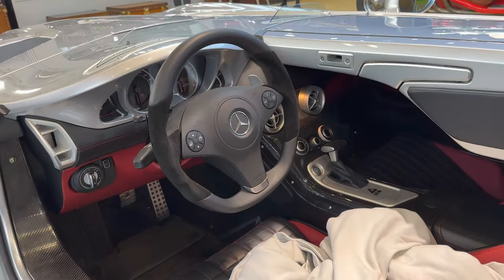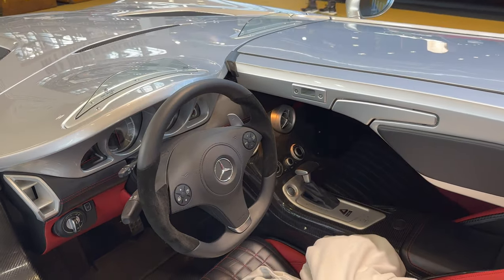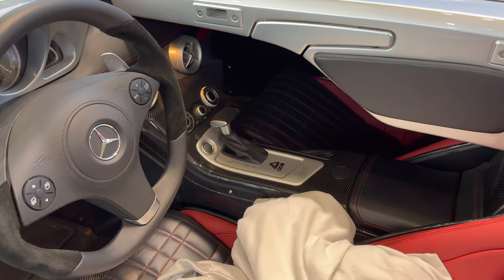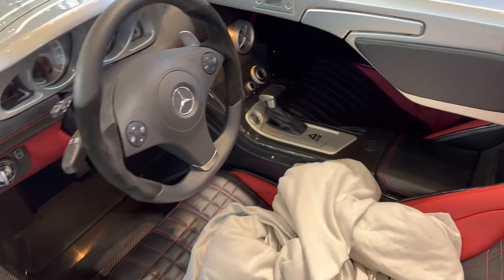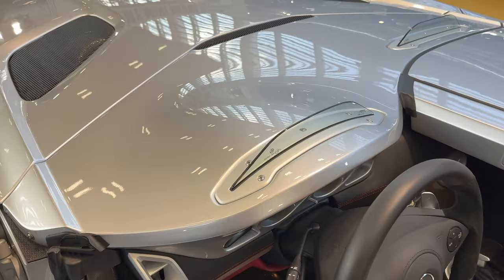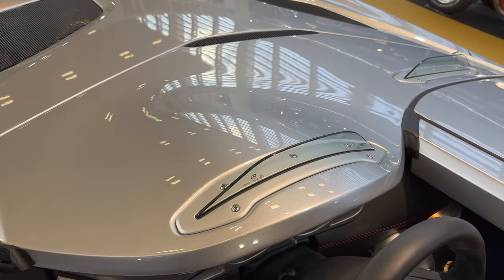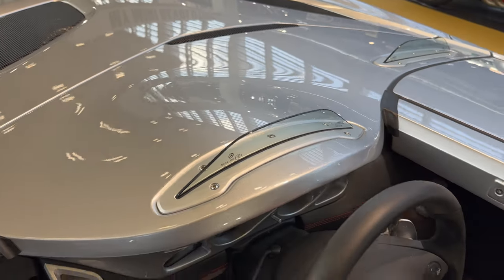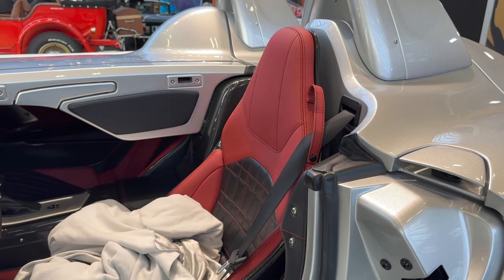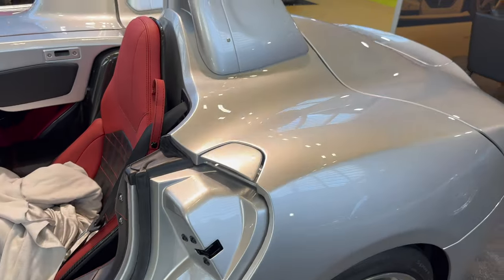Have a look at the interior just here. It's quite cool. It's very similar to a standard Mercedes with the cruise control buttons and the indicators. Carbon fiber in the center console, carbon fiber everywhere. You can actually see just here, I don't know how well you can see, the carbon fiber weave through the paint, sorry. And then we've got the seats here, which are pretty similar to the standard SLR seats. Different patterning. Very cool.